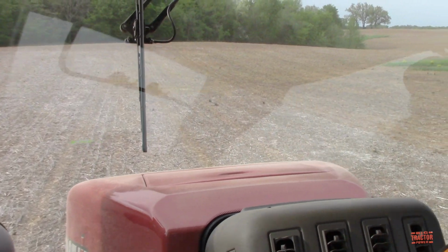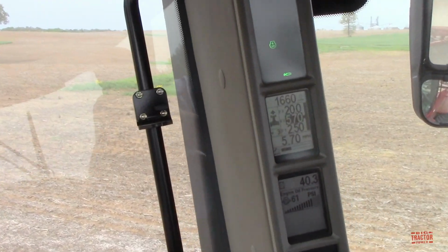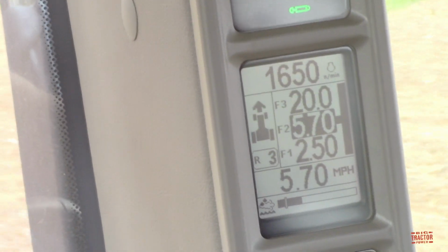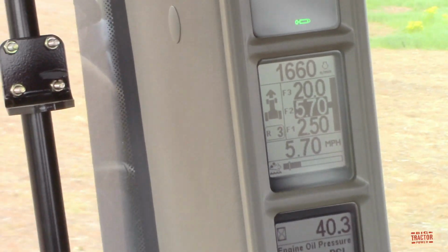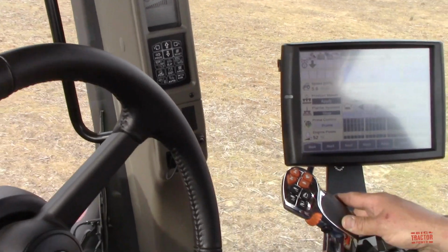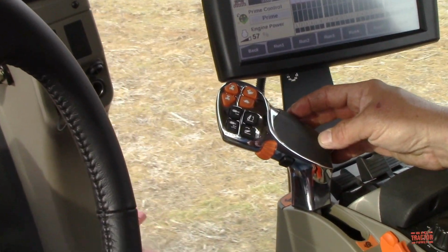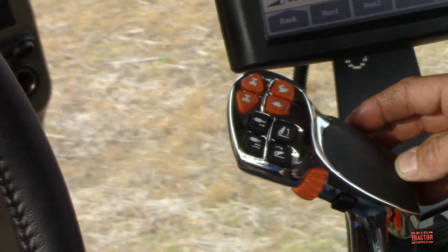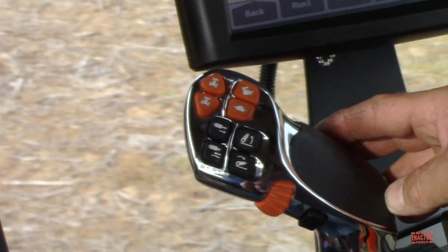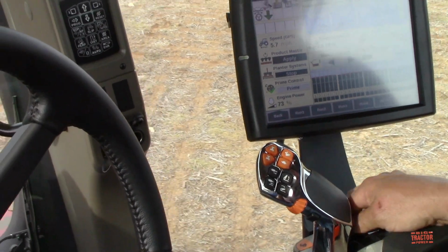The tractor is running at just over 5.5 miles per hour across the field, and we can see here on the display the speed the tractor is maintaining. This is a CVX Drive machine, and that means it has infinite variable speeds forward, and the control for that is here. And you'll notice it looks a little different than your standard Case IH or Steiger shift. It has a dial there where you can dial your range, and you can also set the cruise control to match the speed that you want to reach.